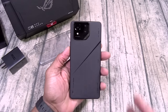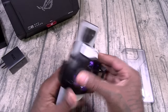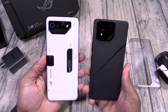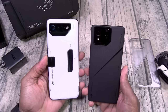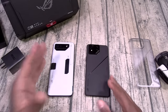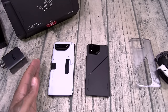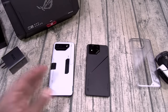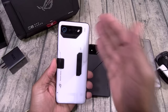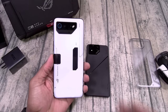But the best thing about this phone is look at this. Now, let's pull out last year's version, okay? Take off this AeroActive cooler. Look at the difference. Now, I know a lot of y'all want a gaming phone, and I always say, even if you're not into gaming, gaming phones are dope because usually they're going to have a big, beautiful display. They're going to have a lot of RAM, a lot of storage, a super fast processor, okay? They're always going to have dope speakers, okay?